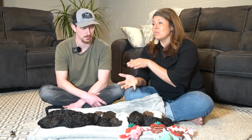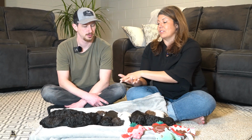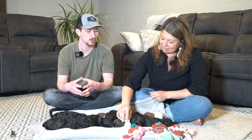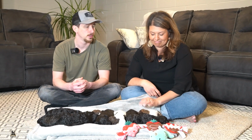So this is one of my favorite stages, 3 weeks. The other favorite stage is right at 5. But 3 weeks, because the eyes are opening up. So I call that the windows to their soul. Their eyes are opening up and learning begins. And so now we really can start working on shaping and molding them. Absolutely. And that's basically what we're doing throughout the whole program, day 3 to 8 weeks: shaping, molding.